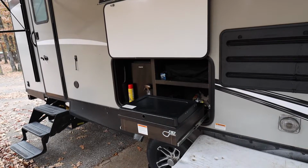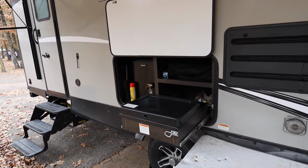Now, looking on the outside, an upgrade the Bullet has that the Catalina didn't have is the outside kitchen. At first, when we saw the outside kitchen, we kind of laughed. You've probably seen other videos where we said this is kind of dorky. It's tiny. What can you do with it? It had a little itty bitty fridge and a little two-burner thing. It was just kind of dumb.